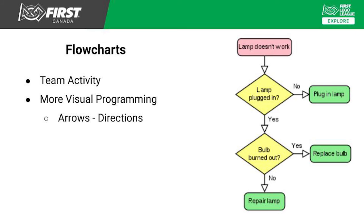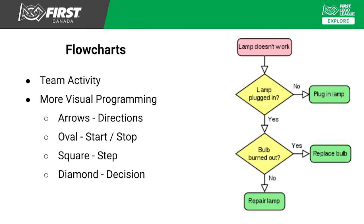Often use arrows to describe what direction they will go next, what path it will take. And the oval is the start/stop, and then the square is the diamond and such. And this is something, once again, that's fun to do together as a group.